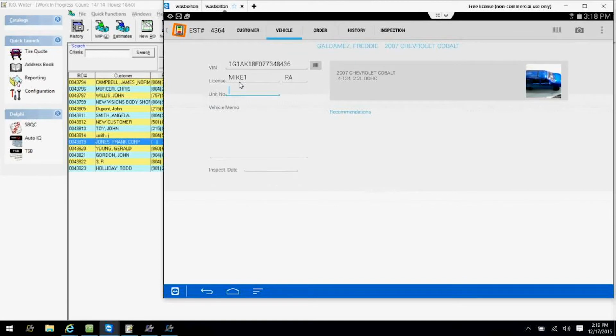So in the vehicle tab, let's imagine we're at the vehicle with the customer. Let's say Freddie here was coming back and he's been here 3 or 4 times. If he had outstanding service recommendations or declined services, as we call them in RO Writer, they would be in that field you see right there that says recommendations. So what a great place to pick those up and discuss the vehicle's needs with the vehicle owner while we're at their vehicle.